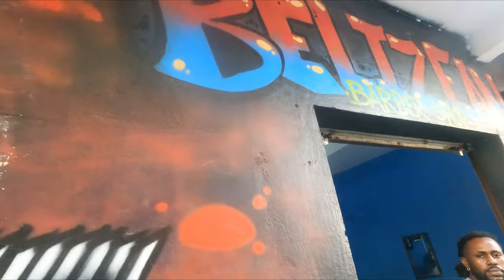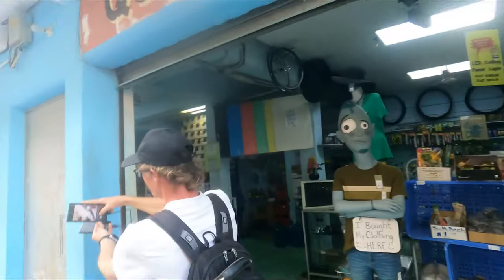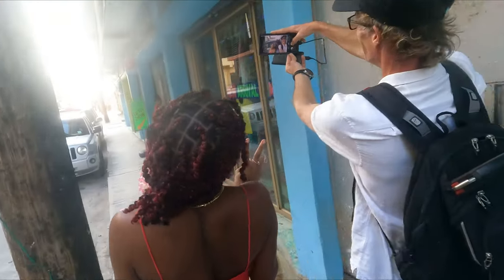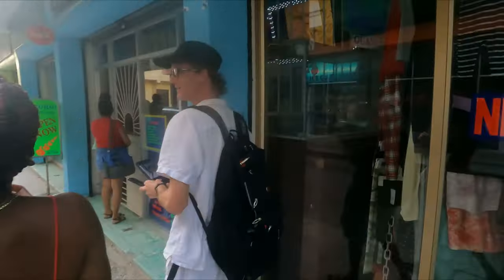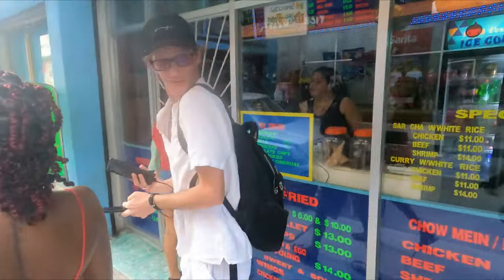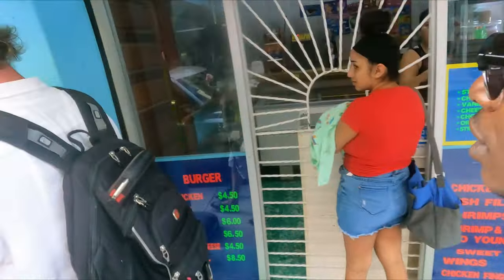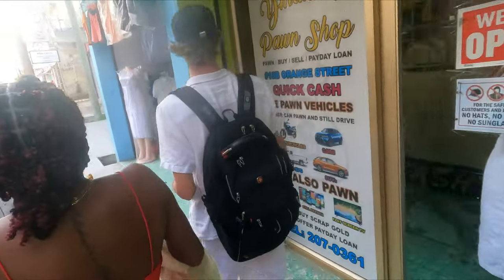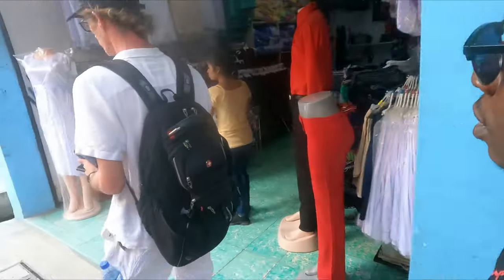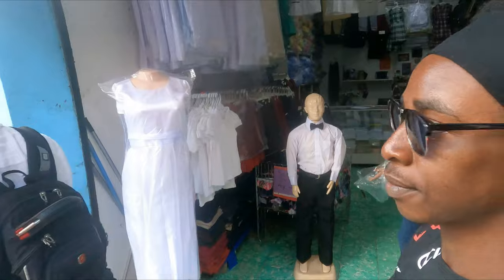Belizean barbershop, guys, downtown Belize City. The whole team. It's so hard not to fall in the holes. I'm afraid of it. Me and Joy look for drop boat so much time. Uniform shop for the school uniform.